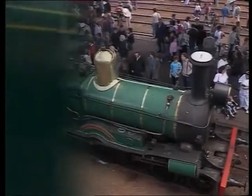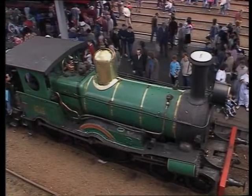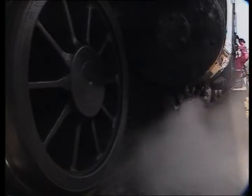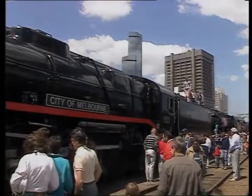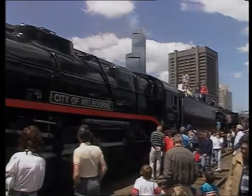Spencer Street Station was also the focal point for most of the activities of Aus Steam 88. Huge crowds turned out on the main open day to see working locos that spanned more than a century. Among them, R707, splendidly restored by a volunteer group of Victorian railwaymen.